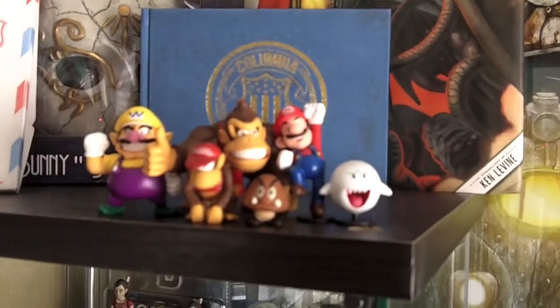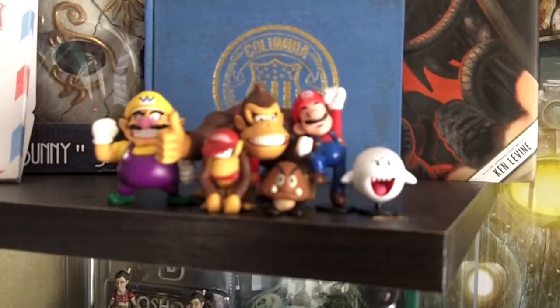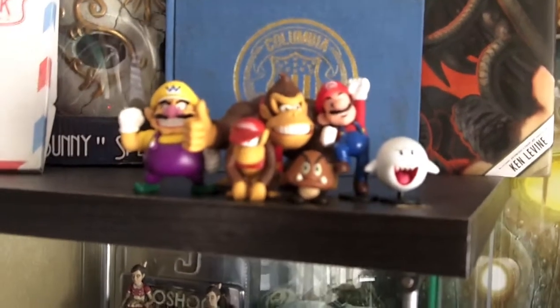Just a couple Mario Donkey Kong minifigures. I've been finding those at Target and other toy stores. I think they're kind of awesome.